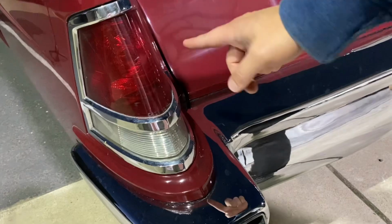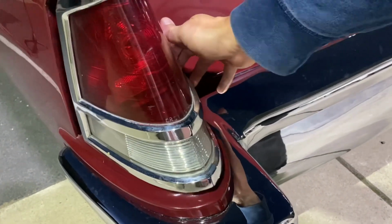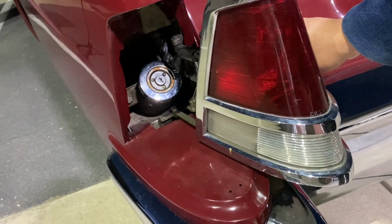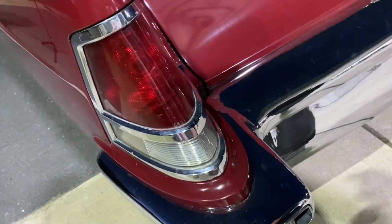Gotta show this, especially if you're not familiar with these cars. This is the driver's side taillight. It's got a little thing you hold on to, and that's the gas cap. God, I love that feature on old cars where they would hide the gas cap in cool places like that, and this has to be one of the best.